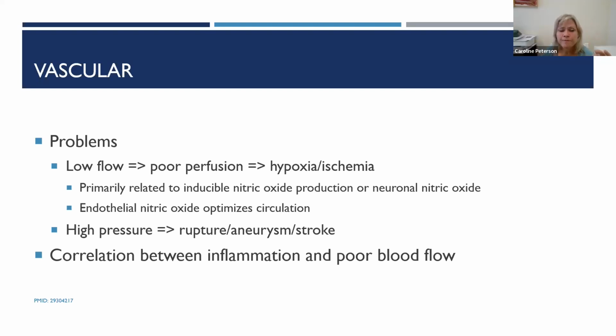Nitric oxide, the endothelial nitric oxide, is supposed to create nice open blood vessels so we get good flow. But there are also a couple other varieties that can create inflammation. Another problem that people have is not with low pressure, but with high pressure. That's when you're going to get the ruptures, the aneurysms, the strokes. The stroke increases the probability of vascular dementia. And we know inflammation is also associated with poor blood flow, and that's associated with Alzheimer's too.